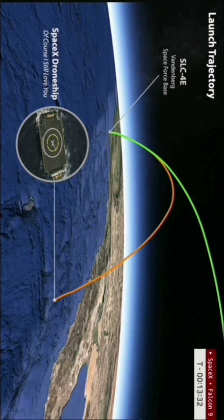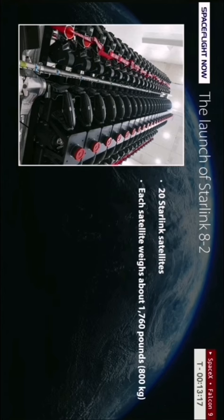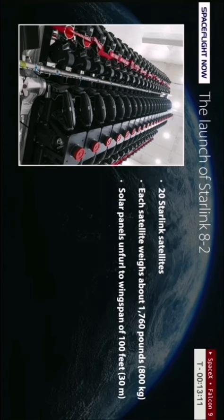On board this Falcon 9 rocket, of course, a batch of Starlink satellites. Taking a look at what those Starlinks look like in launch configuration. There are 20 of them on board this particular mission, each of them clocking in at about 1,760 pounds or about 800 kilograms. With their solar panels unfurled, they have a wingspan of about 100 feet or 30 meters.